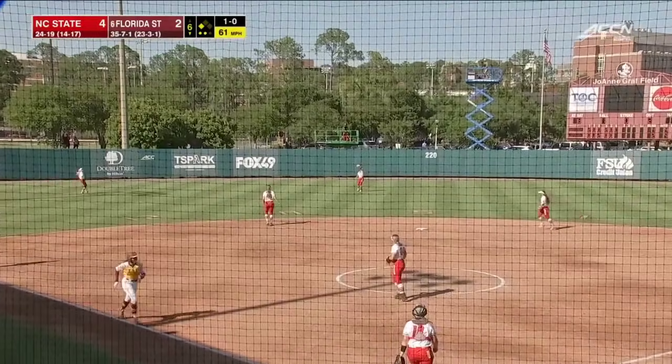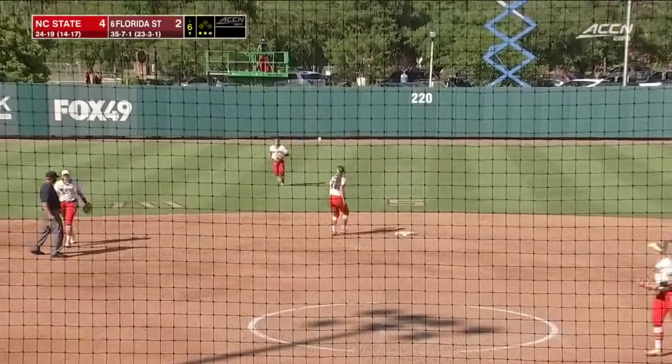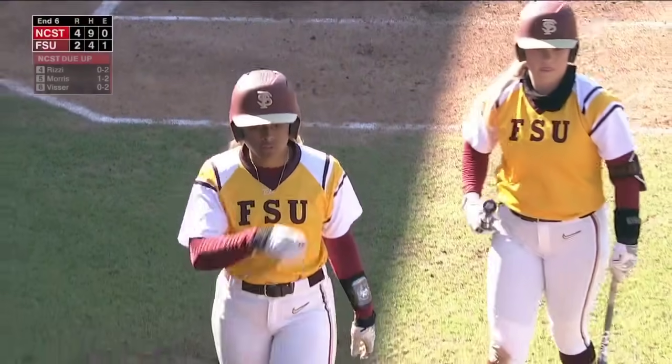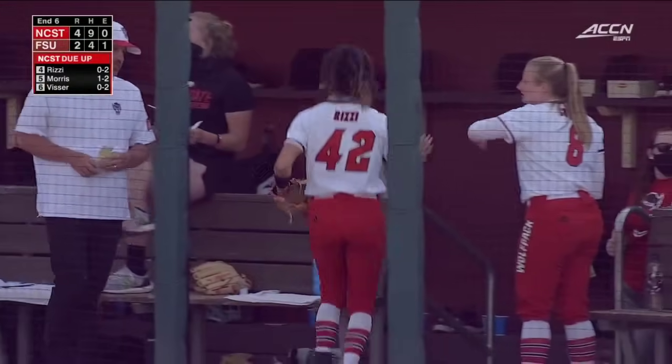And this one's popped up. Rizzi has the glove underneath it. And Florida State will be down to their final three outs. Before we get there, though, the Wolfpack in the middle of their order will try to add to their lead.